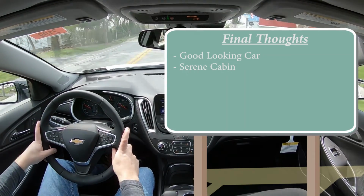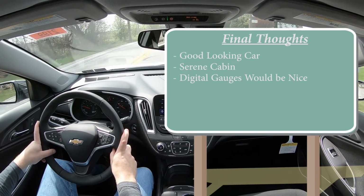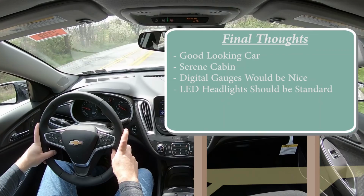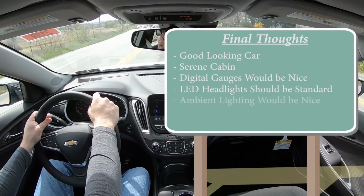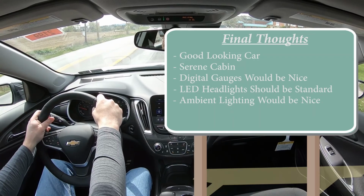As far as room for improvement goes, I would have loved to have seen a full digital gauge cluster. I would also have loved to have seen LED headlights coming standard. Heck, you get standard LED headlights on Corollas these days. It should be standard on a midsize sedan like the Malibu as well. And last thing, I think multicolor ambient lighting would look dang good in this thing as well. So anyways, Chevy, do with that what you will.